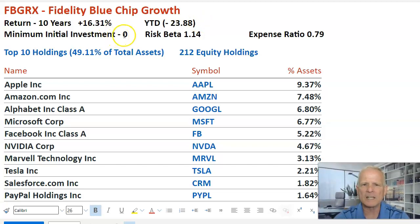Minimum investment here is $0. The beta, as we talked before on other videos, is 1.14. When you compare this to the S&P 500, this is a little more aggressive than the S&P 500. The expense ratio is 0.79. Most of the top 10 stocks here are technology stocks. There's 212 equity holdings in this entire portfolio. So you can see you're being well diversified.